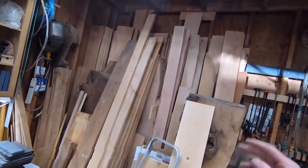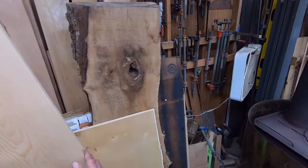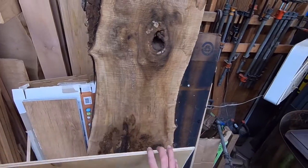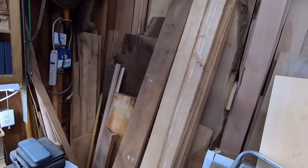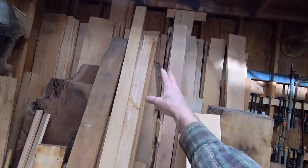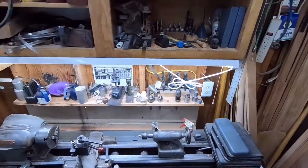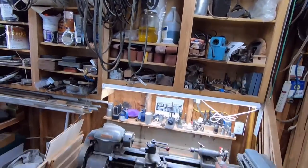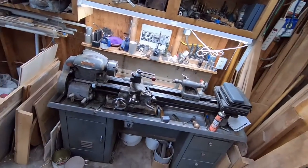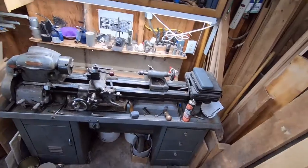Here's my hardwood lumber. Got lots of things. My next project I'm going to do something with this nice piece of live edge walnut, English walnut. Got a bunch of maple here, figured maple. This is some cherry wood, some more walnut. This is my lathe area. I got different tools in here. Got this lathe at an auction, fairly cheap. Works really good.